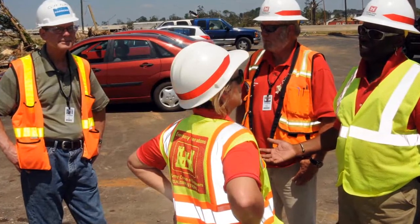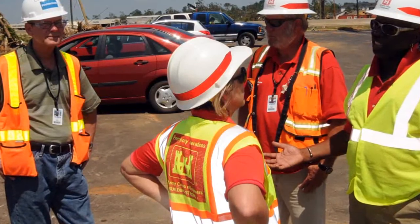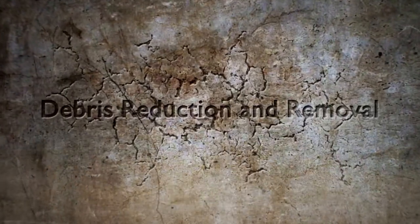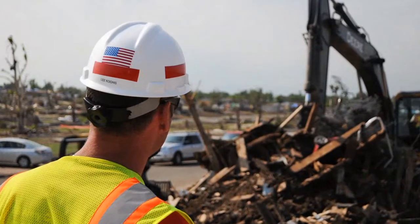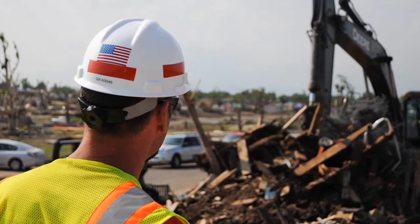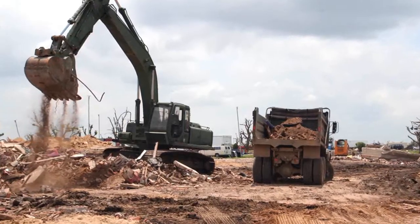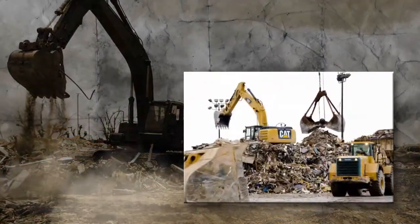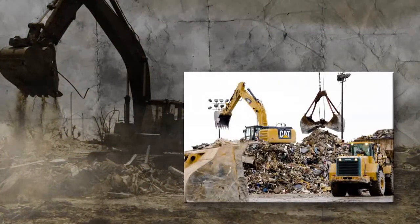Managing the debris removed from the impacted areas must be consistent with all applicable laws and regulations, and done so in an environmentally responsible manner. Whenever it is the most efficient to do so, load the debris one time and transport it to the final disposal location. Often, it is most efficient to use temporary debris management sites as an intermediary location to reduce the debris and/or to stockpile debris for later transport to the final disposal site.